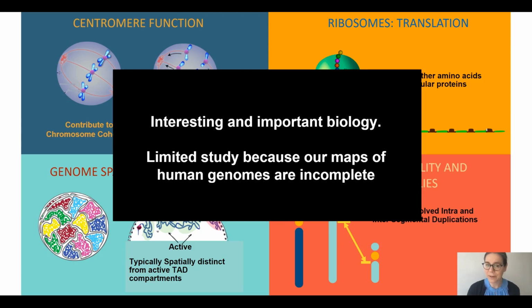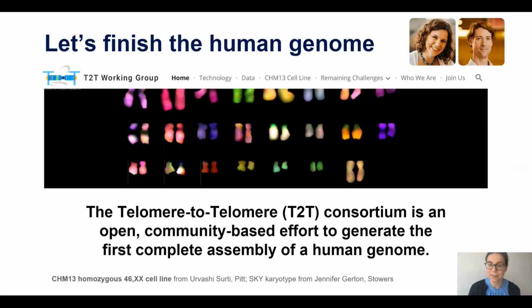So overall, I really want to emphasize that what we're missing by having an incomplete genome is interesting and important biology, and we haven't studied it in the past simply because our maps were incomplete. So this is a fundamental problem, and it's a problem that's being addressed by the Telomere-to-Telomere Consortium.